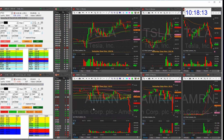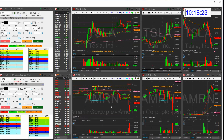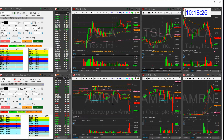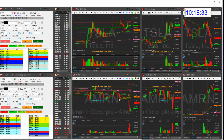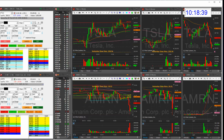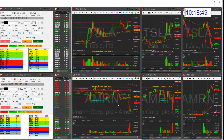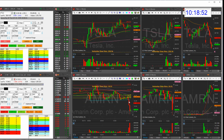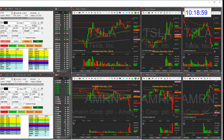Wow. What a snap. Give me a pop back up into this 1830s, I'll hammer it. Still holding 100 shares on the AMRN, basically a very small size. So let this ride. Or if it pops back up and rejects the 1825s area, then I'll add back in.